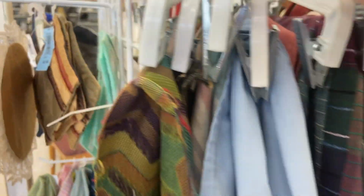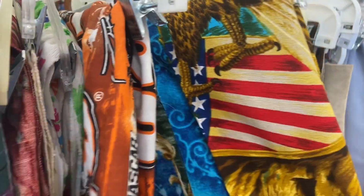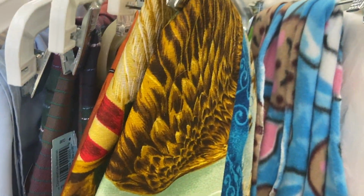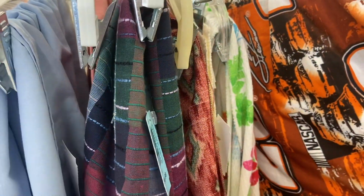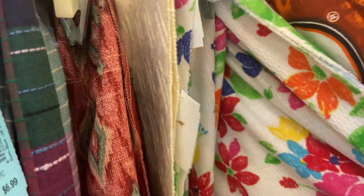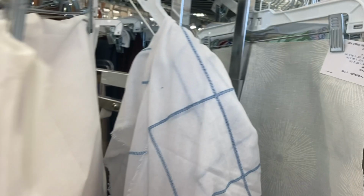Alright, we are in the linen fabric whatever section of the ARC. This is a really wild bald eagle print fabric that I saw. It was odd, it was strange. That's a NASCAR fabric also. This I thought was really pretty, but the texture I didn't like. And then we're kind of through placemats. Their stuff was all mixed together and kind of hard to sort through.